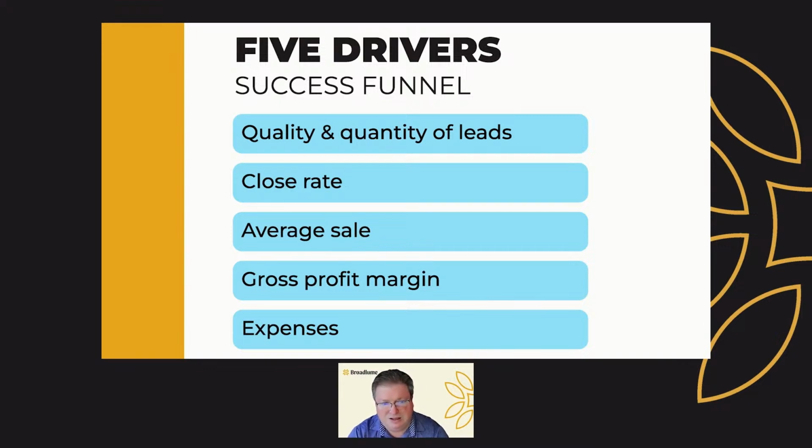So that's how I look at building processes. I look at building processes based on that customer funnel. From the first touch, how many customers can I reach? And are they the right customers that I can actually close business with? That quality and quantity of leads is top funnel. From there, close rate. How do I optimize against close rate opportunities? How do I grow average sales along with gross profit margin? And can I keep my expenses optimized? Because when I do all 5 of those, you can scale business rapidly.